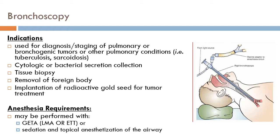Bronchs are usually for either, hey, what's going on with this person? Something seems a little off. Usually they have cancer, but they could also have questionable findings where they need to take lymph node specimens and stuff. So you're going to expect that these people aren't going to have the healthiest lungs. So you're going to take that into consideration. Again, the 5 causes of hypoxemia come and play with these patients.